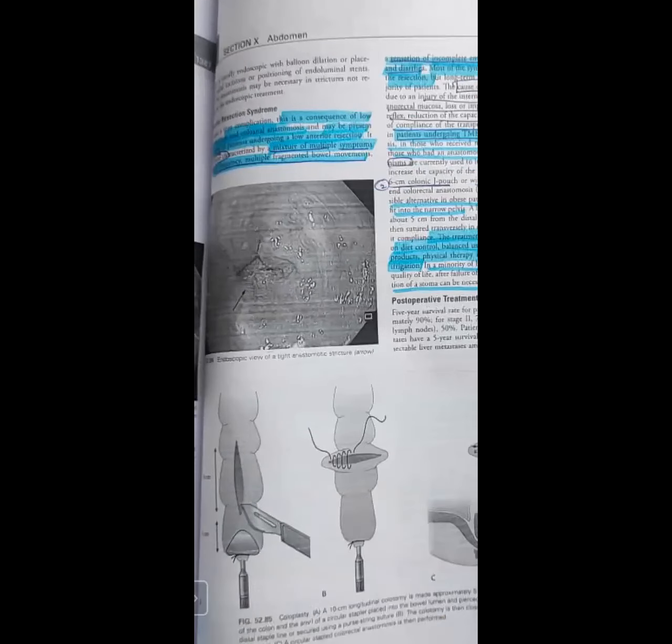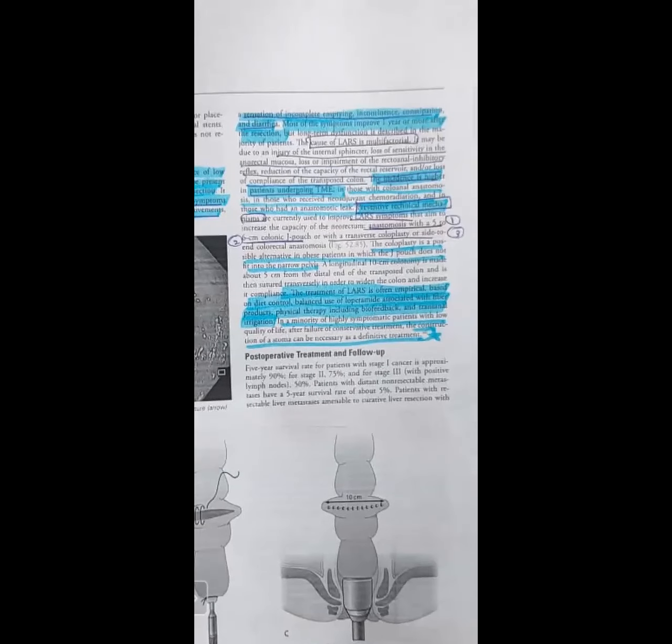So next one is lower anterior resection syndrome, LAR syndrome. It is a consequence of LAR and coloanal anastomosis, and it may be present in 80% of the patients undergoing a LAR. The syndrome is characterized by a mixture of multiple symptoms: frequency, multiple fragmented bowel movements, sense of incomplete emptying, incontinence, constipation, diarrhea. Remember, both constipation and diarrhea can occur in LAR syndrome.